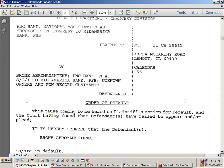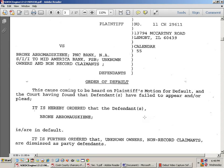This cause coming to be heard on plaintiff's motion for default and the court having found that the defendants have failed to appear and or plead, it is hereby ordered that the defendant, Brown, are in default. It is further ordered that unknown owners, non-record claimants are dismissed as party defendants. Well, how come they got dismissed? How come Brown didn't?